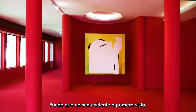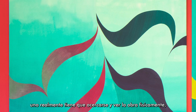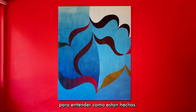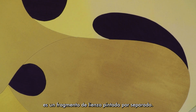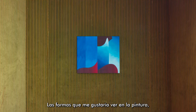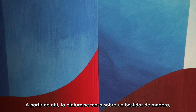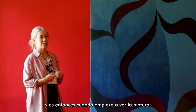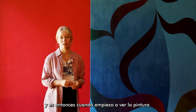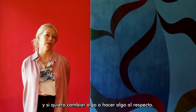It might not be evident from first glance. One really needs to step up close and see the work physically to understand how they're made. But each individual section of the painting is an individually painted piece of canvas. The shapes that I would like to see in the painting are then cut out and then sewn together with an industrial sewing machine. Then the painting is stretched on a wooden stretcher bar, and that's when I can start to see the painting and if it's successful and if it works and if I want to change anything or do anything to it.